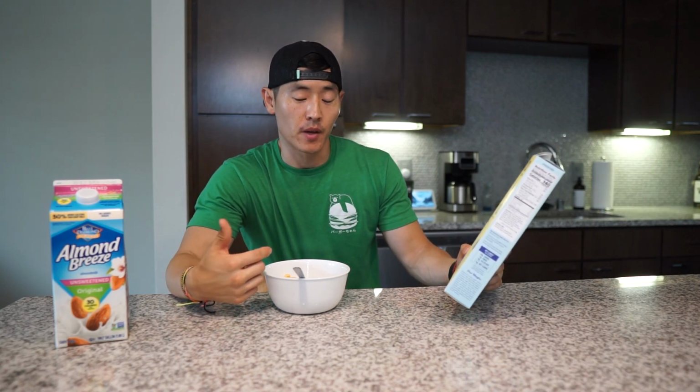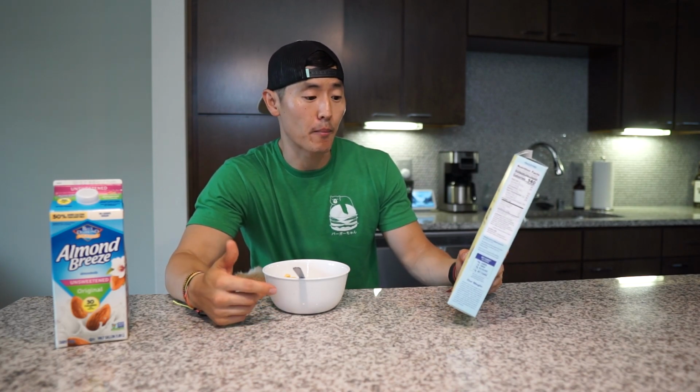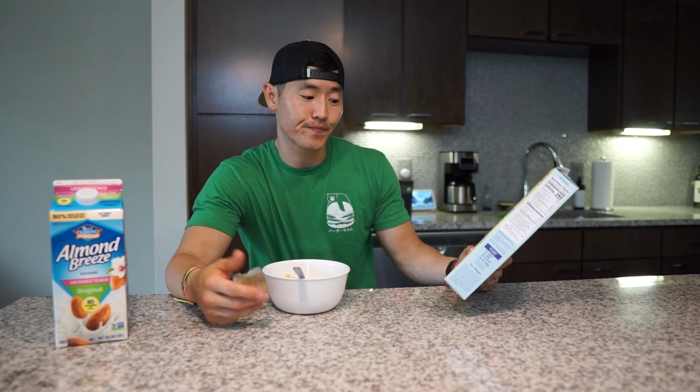So sometimes you wonder what the whole process is when it comes to creating the flavors, because this doesn't taste anything like Frosted Flakes. If that was what they were trying to go after, I'd probably say it's closest to maybe Kix or something that's a little sweeter, maybe like a Cheerios. But not the biggest fan of this flavor.